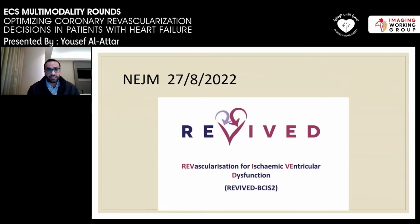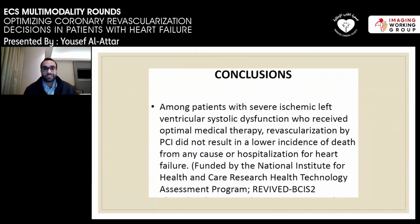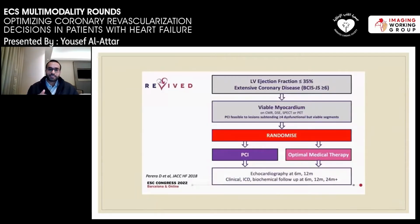This was published less than a month ago, the REVIVE-2 study, that studied patients with an ejection fraction of less than 35% with viable myocardium, and then they were randomized to PCI and optimal medical therapy. So 700 patients were randomized, and there was absolutely no difference in death and no difference in hospitalization for heart failure. Just want to make a few comments on this study.